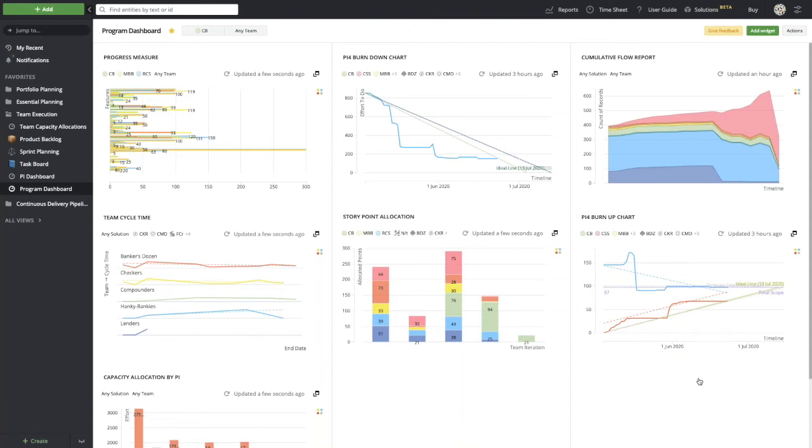I don't know if Rune has a thought on this, but I always had a debate with a fellow Scrum Master about should I use a burn down or a burn up chart. So I know there's value to both. I was a burn down guy when I was a Scrum Master, but I could see the value of doing both, and you get an option here.